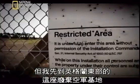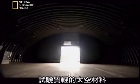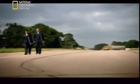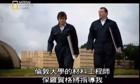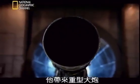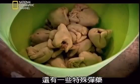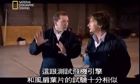But first, I've come to this abandoned Air Force base in the east of England to do my own testing of lightweight aerospace materials. Paul Hogg, a materials engineer from the University of London, will be my guide. He's bringing in the heavy artillery, along with some unusual ammunition. Chickens. Very similar to the sort of test they use for aircraft engines and fan blades, basically.